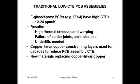As we saw earlier, E-glass epoxy printed circuit boards and generally most other circuit board materials have high coefficients of thermal expansion, requiring either underfill or some kind of constraint. So if we just use an unconstrained printed circuit board, we have high thermal stresses requiring the use of underfills. Now, for many years, at least in the aerospace industry, copper Invar copper constraining layers were used to reduce the coefficient of expansion of this printed circuit board assembly. That is, copper Invar copper was bonded to the fiberglass and reduced the coefficient of expansion of this bonded assembly. And what we're finding, as we'll see later, is that new materials are replacing copper Invar copper, with advantages in weight and also thermal conductivity.